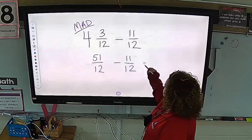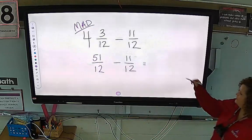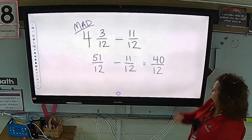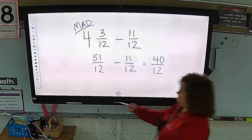How many twelfths do we wind up with? 40 twelfths. 40 twelfths. And we're done? Yes? No. No, we're not. 40 twelfths is an improper fraction, and so we're not leaving that as the answer. Now, what do we pull out? What method, what tool do we pull out now? Number bond. Number bond.